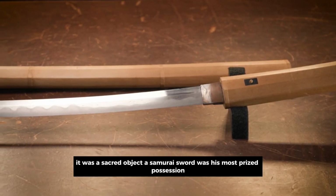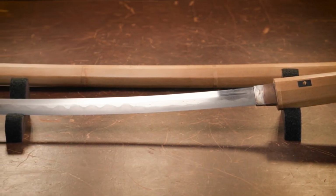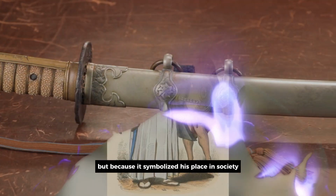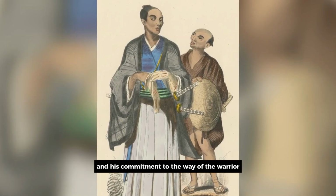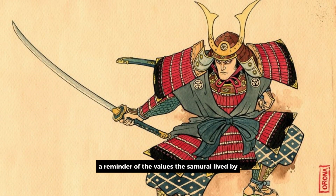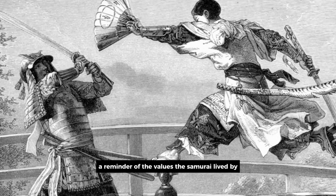A samurai's sword was his most prized possession, not only because it protected him in battle, but because it symbolized his place in society and his commitment to the way of the warrior. The katana was a constant companion, a reminder of the values the samurai lived by.